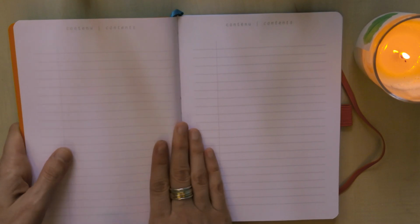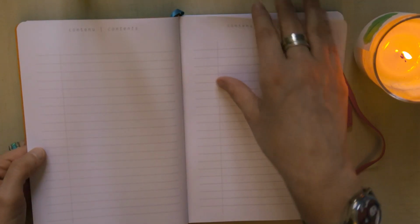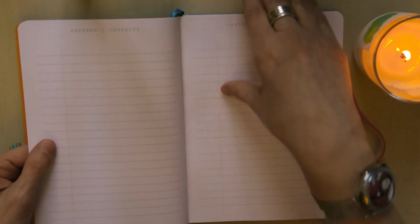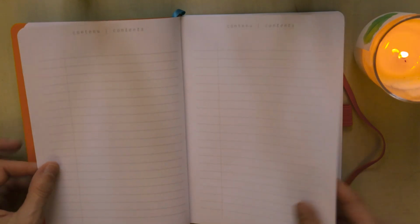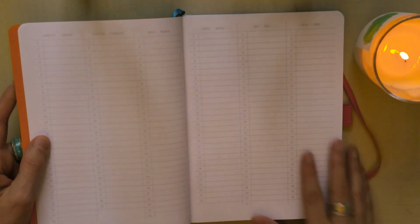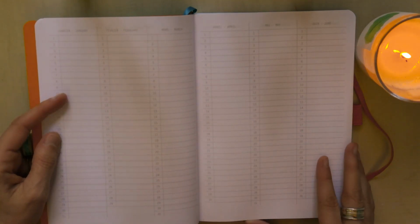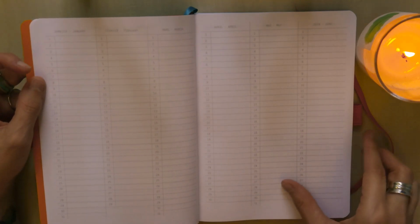And here you get a contents page, and you get 3 spreads, so 6 pages of contents, which I think is really generous compared to what you get in, say, the Leuchtturm. And then a really cool thing that makes this great for bullet journaling, which is why I've been calling it a bullet journal, is that you get this same vertical spread that you get in the planner.